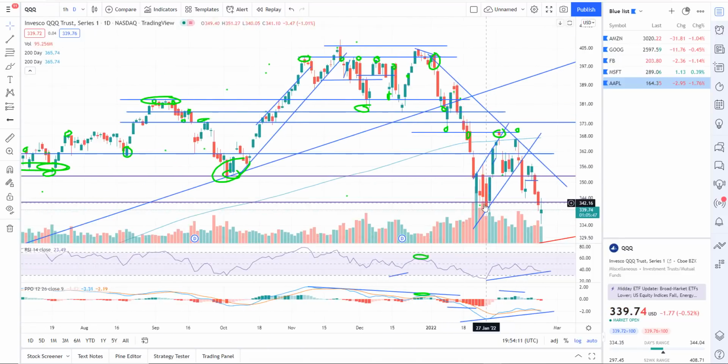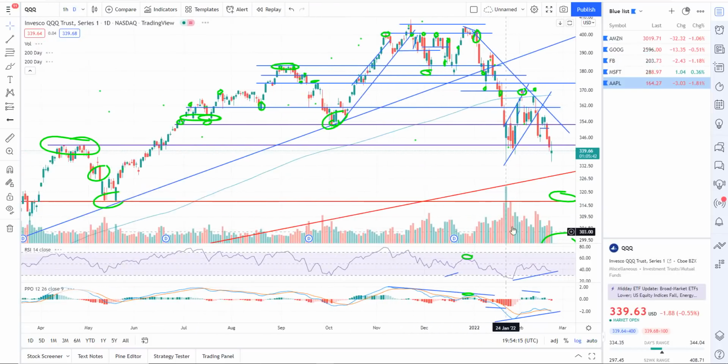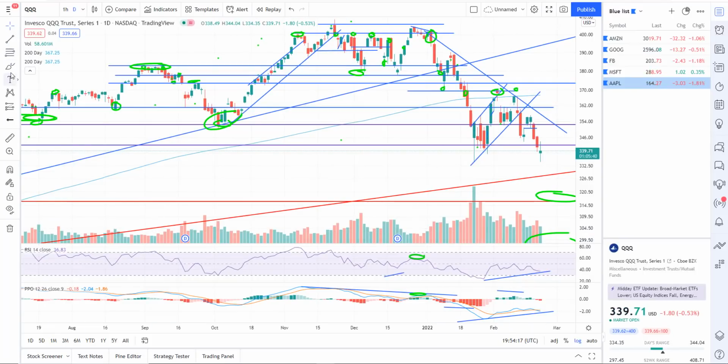Triple Qs, a couple things that I'm noticing. All right, if you look at the daily chart, we've got a clear downtrend. And we flagged out and we're continuing to the downside. Well, it's not as impulsive as I'd like to see, but it is continuing to the downside.